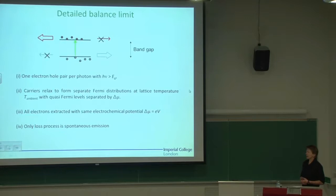So that comes from the original detailed balance, which was Einstein's. And he showed that there was a direct relationship between the rate at which photons would be absorbed, through a combination of absorption and stimulation, and the rate at which they were emitted through spontaneous emission. And basically, if you want to turn that off, you have to forbid absorption of light.